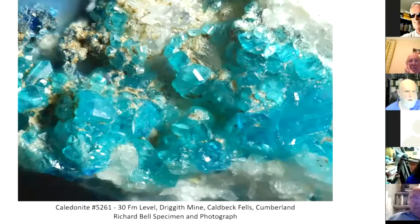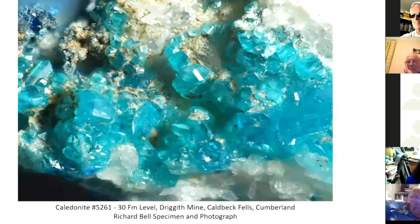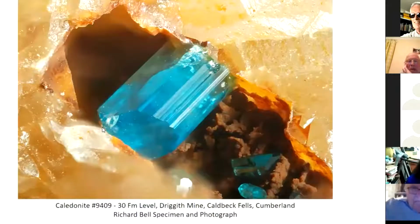Caledonite, Richard Bell. Martin? Yeah? That one was one of David Green's. Was that? Yeah. Okay, thank you. I have to try and give credit if I know where I got them from. I don't know where I even got them from. I found them somewhere when I was searching around. Probably you, yeah, probably you.